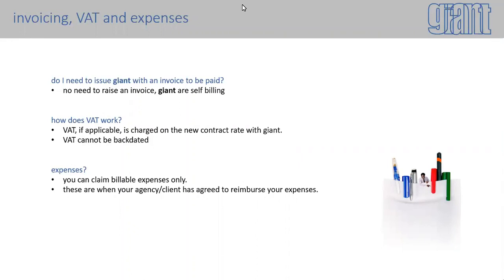The reason we say this is that we cannot backdate VAT. So it's really important you send us that VAT certificate if you wish for VAT to be applied as soon as possible during your engagement here at Giant.